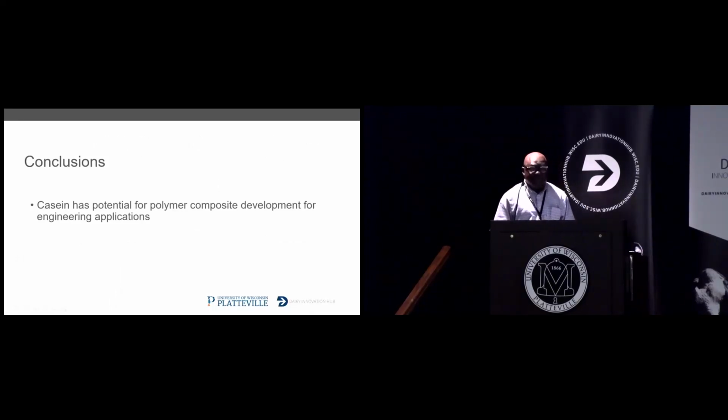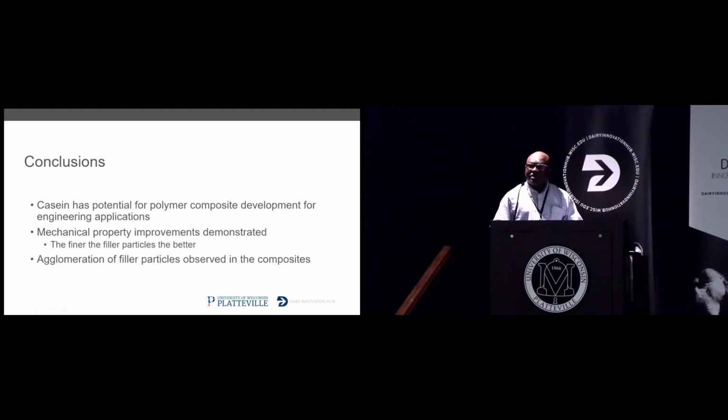So in conclusion, we can say that casein is showing us very promising results in terms of its usefulness for engineering applications. And this is demonstrated based on the mechanical properties that we can see. And ultimately, our plan is to use casein exclusively without the commercially available material that is currently used in this study.